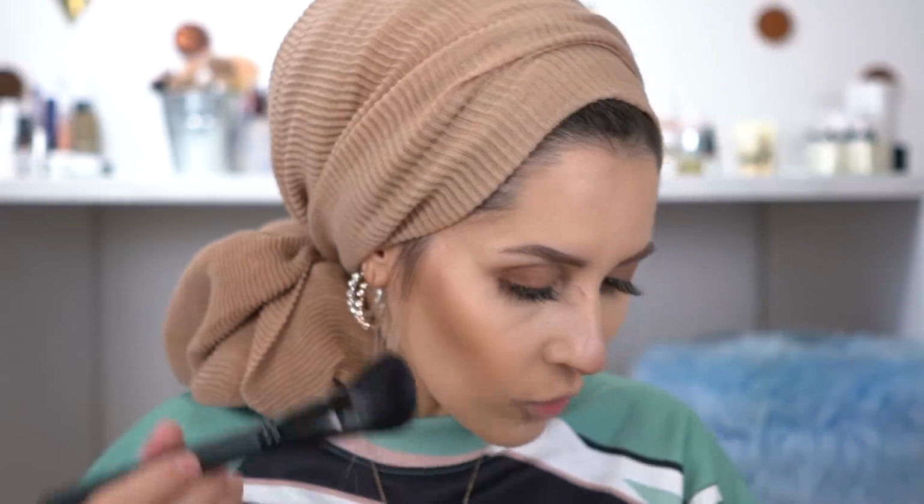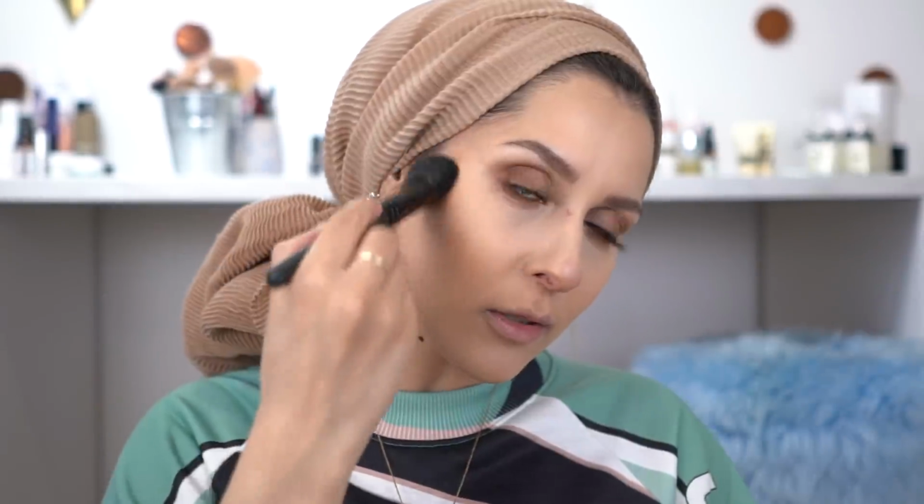Sometimes when I bronze up the edge of my nose, I do it way too much and it looks like I've dipped my nose in shit. I'm not sure if I'm feeling this as a contour, to be honest with you. Yeah, that looks like I've dipped my nose in shit. This side blended in a lot better. It keeps flying in my mouth and it's tasting pretty good.